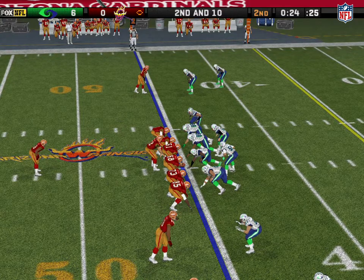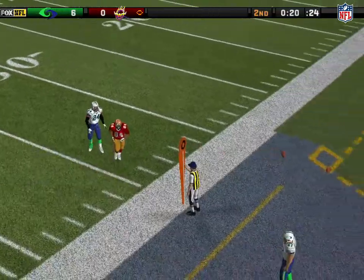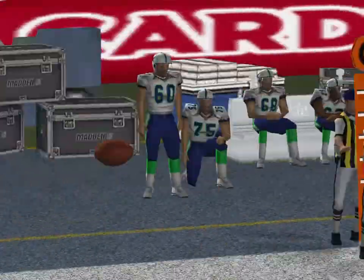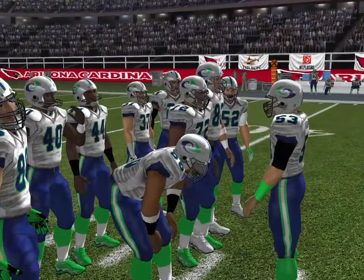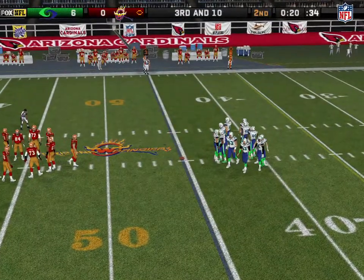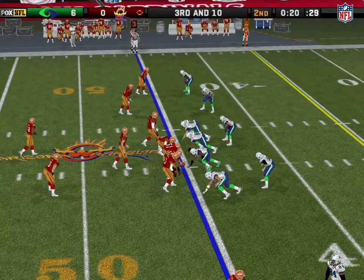One man back. Watch the ball. Dropping back. Gets the pass off. Incomplete. Number 84 was his intended target. The intended receiver on the play. Third and 10. Ball on the 45-yard line. Let's go. Sack right here.